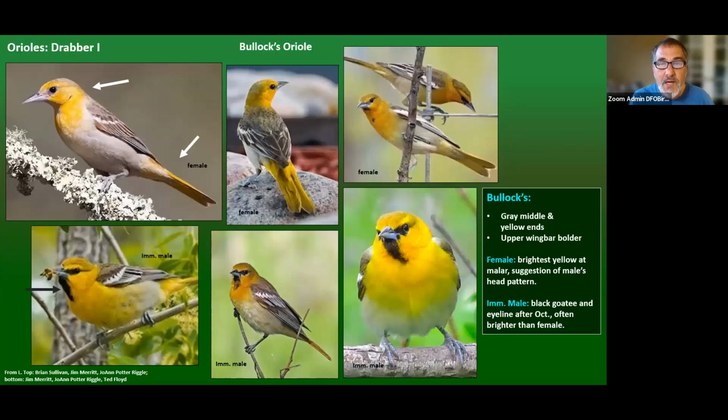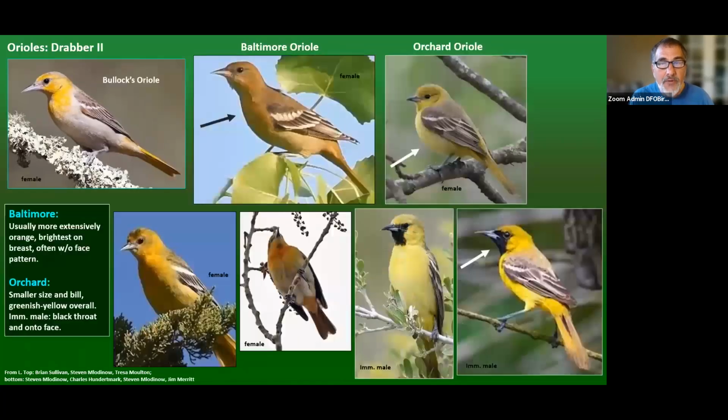Okay, so let's bring in the Baltimore and Orchard Orioles here for a little comparison. So we still have our female Bullock's up on the left there. And we can go right to the Baltimore in the middle. So we've got three Baltimore Oriole pictures in the center and lower left, and 3 Orchard Oriole pictures over on the right side.